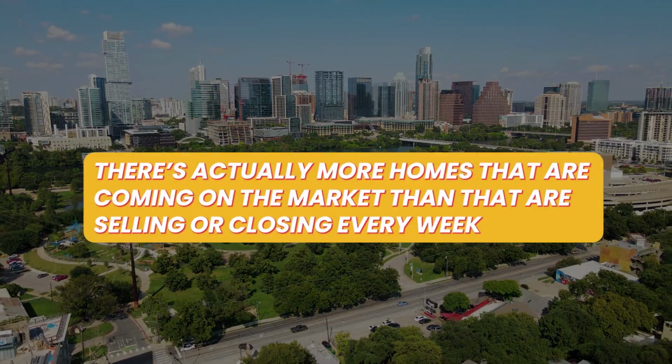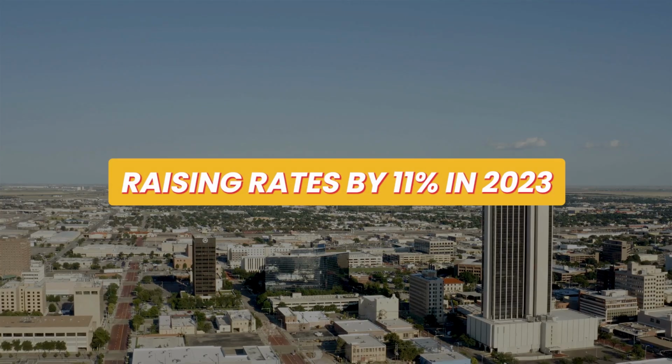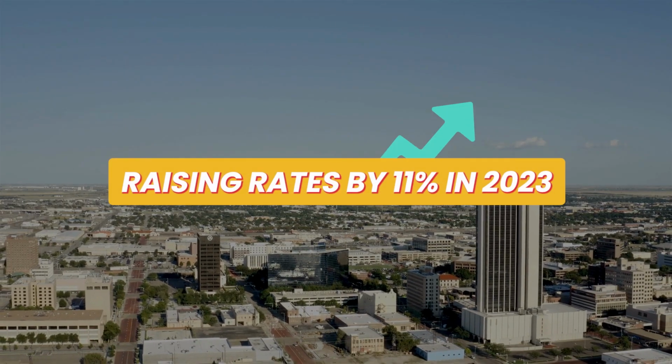There's actually more homes coming on the market than are selling or closing every week. Basically, all you're seeing is price reductions across the board every week. A lot of people withdrawing, don't know what to do. A lot of people are upside down now, and I think that's potentially going to get worse because the Fed is going to continue to fight inflation by raising rates, and word on the street is rates could be as high as 11% in 2023.